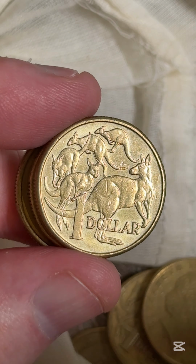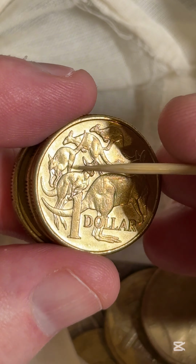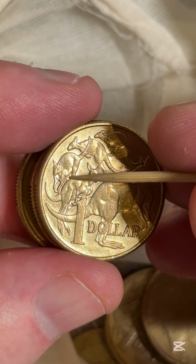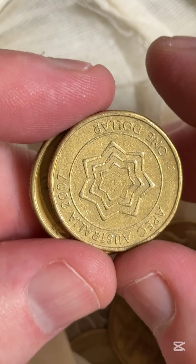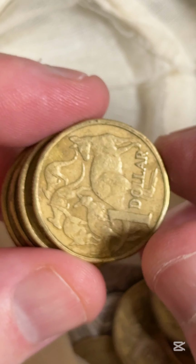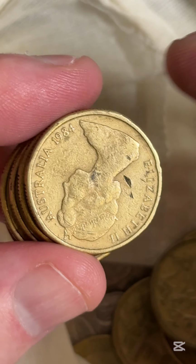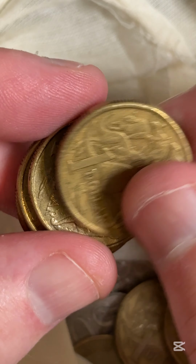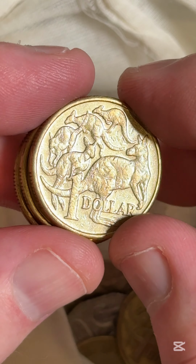2015, sort of known to have the missing leg on the third down kangaroo. I think it can happen on other years, but this is the main year that people tend to look for it. So this leg right here, it's on this coin, but sometimes it's totally missing. And if you can find a 2015 with a missing leg, $2 to $10 on the lists right there is a recent selling price range on those. A few 1984 $1 coins. They made, I think it was 186.3 million off the top of my head. So the first year of the $1 coins was 1984.